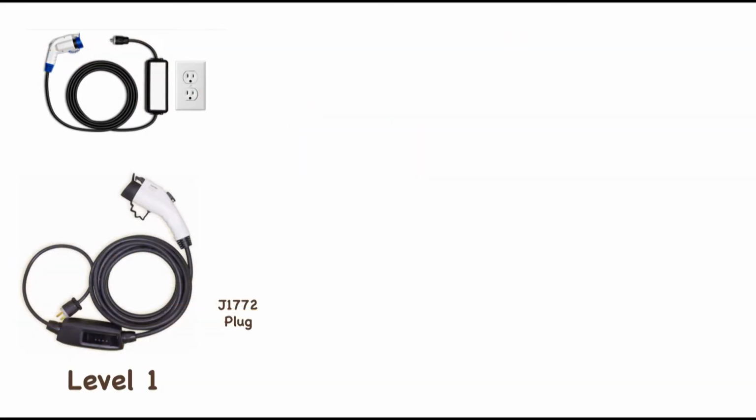The first type of charger I'd like to talk about is the level 1 charger. This type of charger comes with the electric vehicle standard and basically plugs into a 110 outlet, and then you plug it into your car and it takes hours, but it does get the job done. Typically, you end up gaining about 3 to 4 miles of range for every hour that the battery is plugged into one of these chargers.